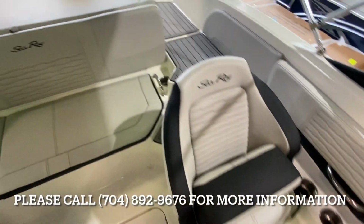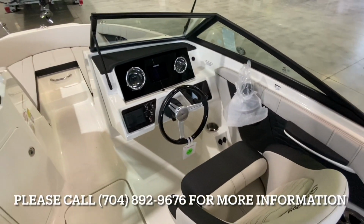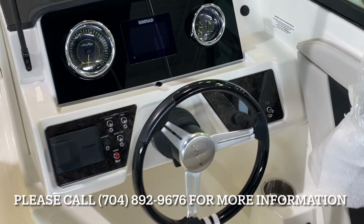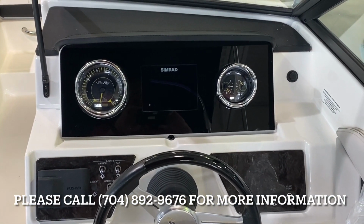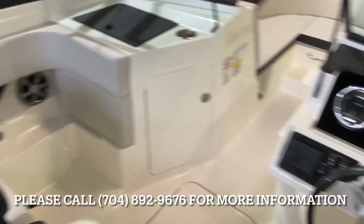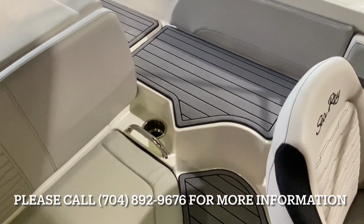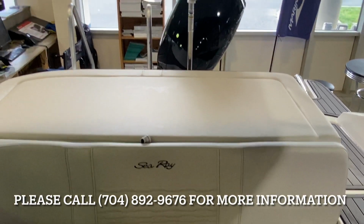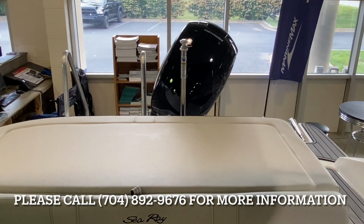Captain's chair, you have 2 analog gauges, Bluetooth Fusion stereo, simple to operate switches, SIMRAD GPS depth finder built into the dash, storage to the port, sea deck for the ingress and egress of the boat, and you have a 150 Mercury outboard with a tow point in the transom.